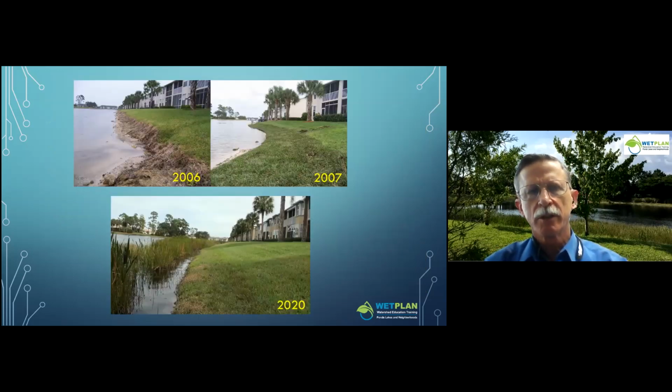This is an area in Lee County, actually in the city of Fort Myers, Heritage Palms, that had an erosion problem. It was fixed, and then they did add littoral plants. You can see the look of it. The fix is still there as far as the erosion, and the littoral plants have kept that from eroding and going back to what it looked like 14 years ago.